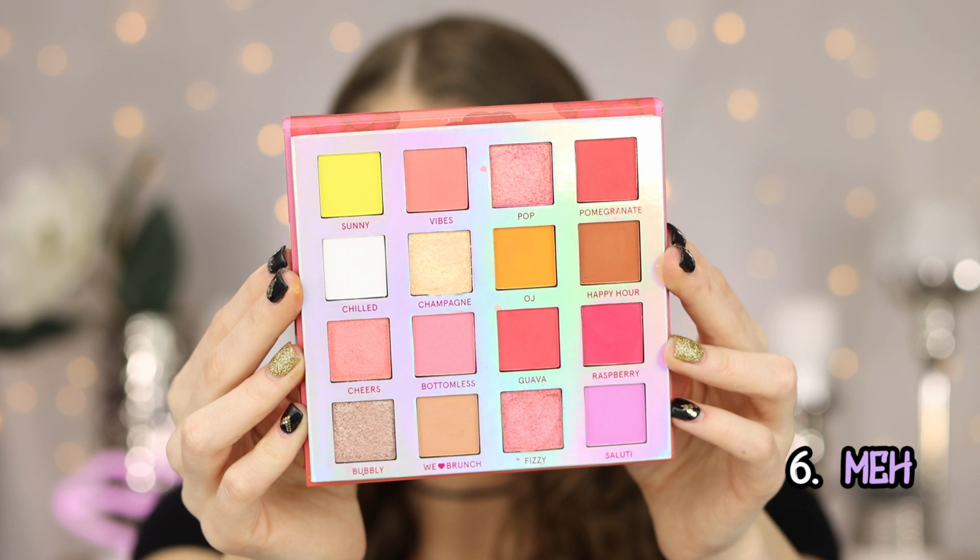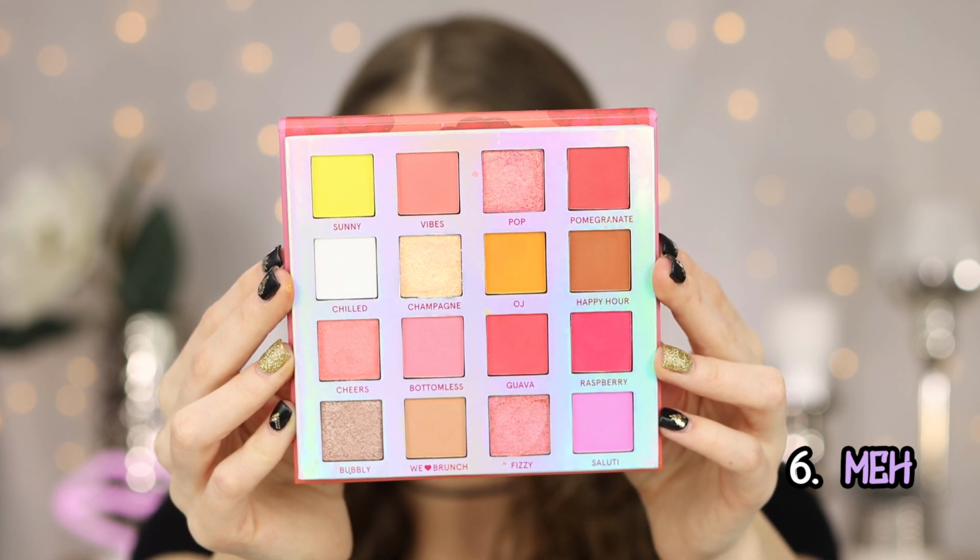I feel like you can't create that many looks with this palette that actually look different because the pinks are so similar. The formula of these shadows is really good. It has nothing to do with the formula. It's really just the color story of this palette, which is why it's in this category.